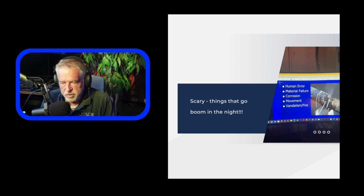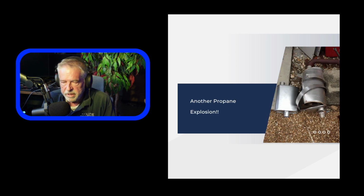And I would say generally in most cases, the only thing we have to worry about would be somebody that's malicious. I mean, if somebody wants to whack a tank, it will potentially leak and explode. Here is another propane explosion. In my last presentation, I showed another one.